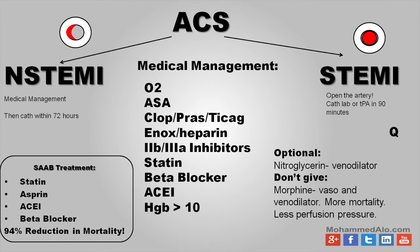So acute coronary syndrome breaks down into two major branches. We have a non-STEMI and a STEMI. These used to be called non-Q wave and Q wave MI in the old literature. Now we call them ST elevation MI and non-ST elevation MI.